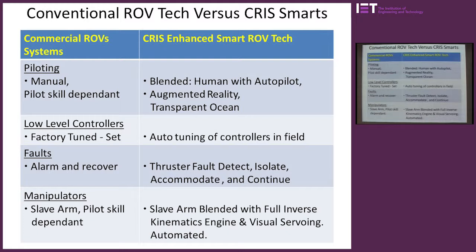Low-level controls: ROVs are generally factory-tuned and set. Then when you bring them into the field, you might change the payload, add or take off instruments, swap out the manipulators, etc. So to some extent, the factory-tuned low-level controllers are almost, by definition, not very well tuned. One of our good members here, Edin Omerdick, has developed automatic tuning of controllers, so we can fully automatically tune those controllers on the fly in the field. That's important because it gives us good response of the vehicle.